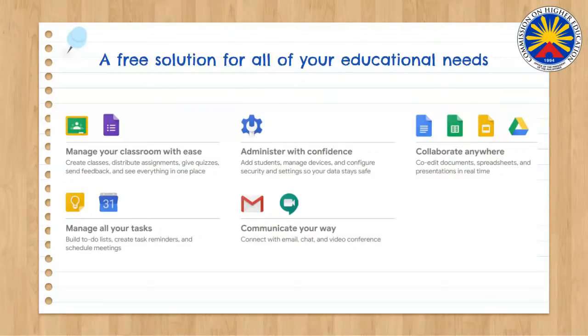Siguro nakikita niyo na to kapag meron kayong Android phone. Merong mga Google tools agad na nasa folder sa phone ninyo, di ba? So, actually, yung mga Google Docs, Google Sheets, Google Slides, Google Drive, Google Classroom, lahat yan pwede nyong ma-download via Play Store or App Store kung sa iPhone naman.